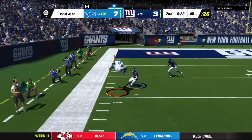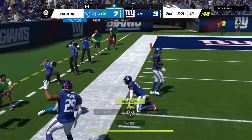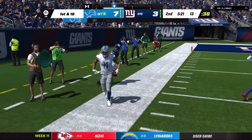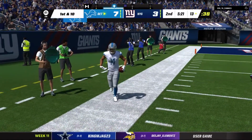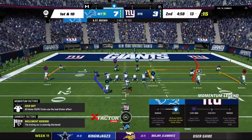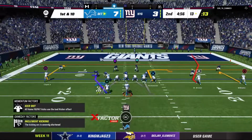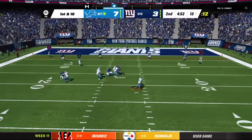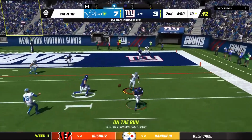And now we'll hook up downfield on 2nd down. And he's going to be out of bounds all the way down inside the 15. A big play there for Detroit. 41 yards. So how about this for field position after the big play? Inside the 15 now as they come up on 1st and 10.